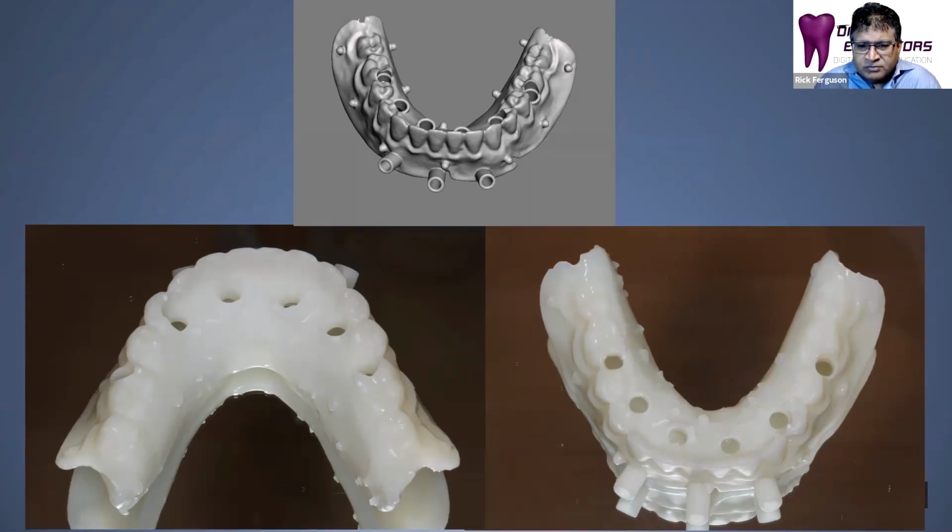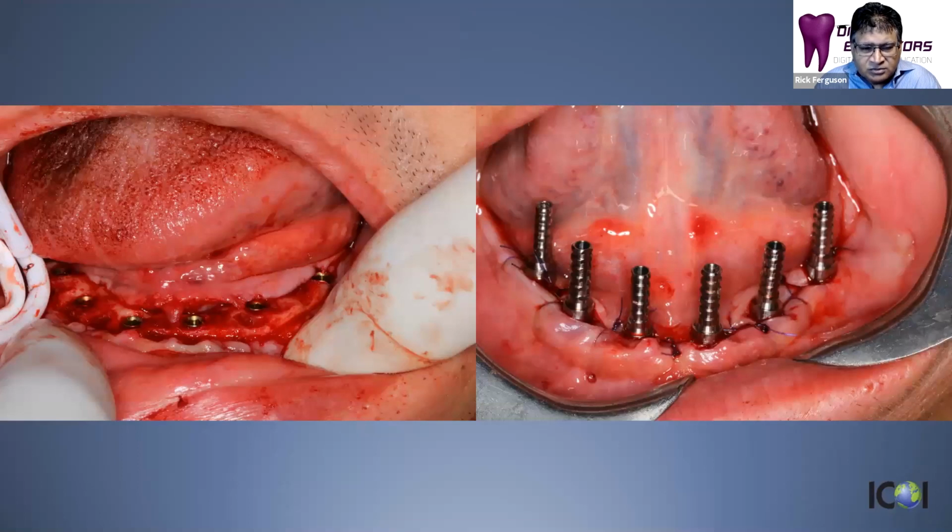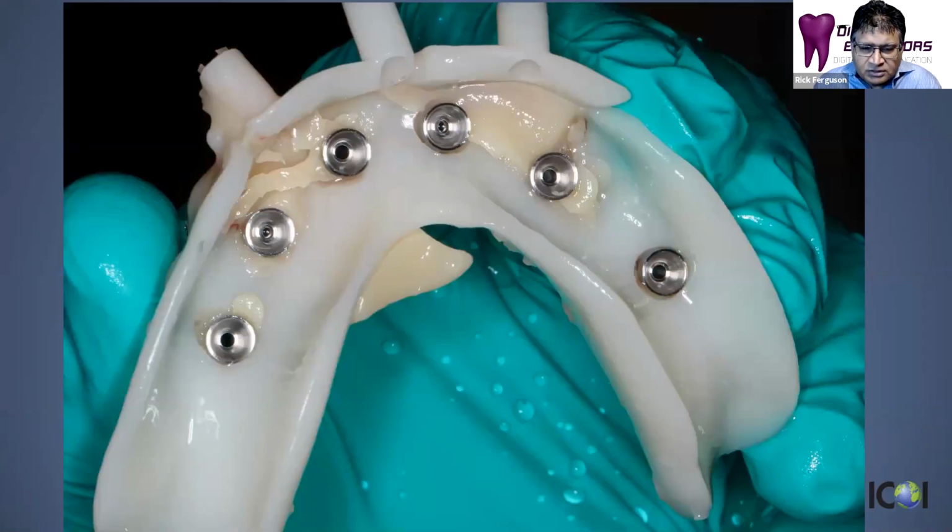But this is one of the first cases we did using this technique where we converted the denture into a surgical guide, but also into an immediate load prosthesis based on the patient's existing denture. So in this case, we used a surgical guide to place the implants. You can see how nice and straight everything turned out.